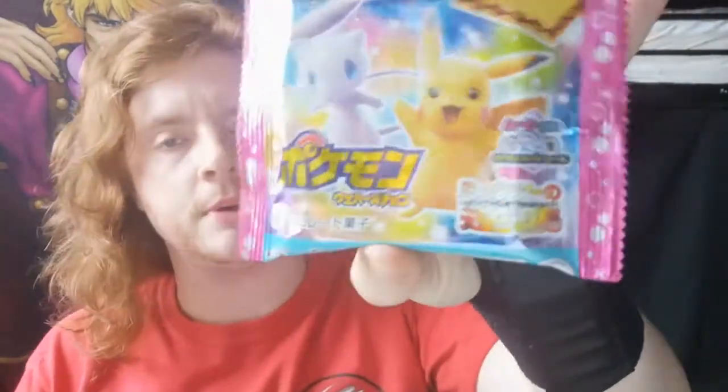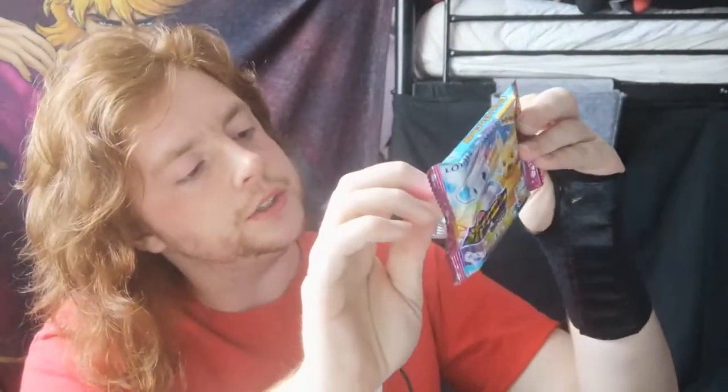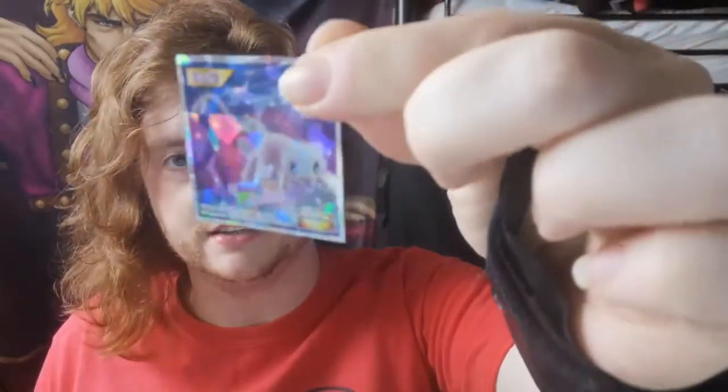Next up, Pokemon Wafer. A very nice, cute Pikachu and Mew on the front there. I don't know if this is supposed to be from a specific gen, but by the looks of it, you get a mystery card or a mystery sticker on the inside. So let's open her up and take a look. If I can get a grip on these, they're a little bit slippery. Nope. I'll bring out the old scissors again. There we are. There's our sticker, and it is Mew. And it's foil as well. So yeah, very nice and shiny. And there's a little Psyduck on the back as well.